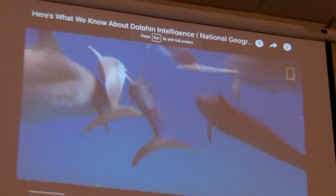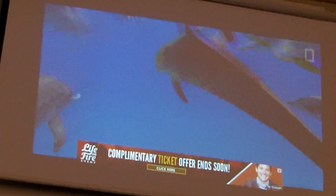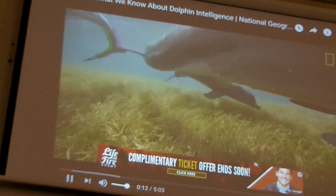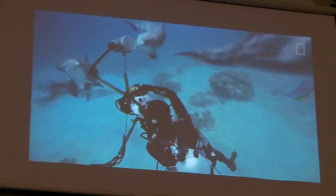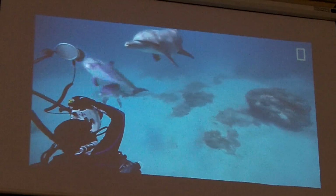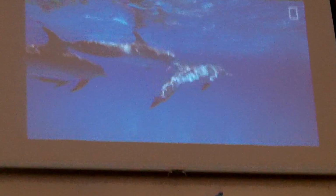I get asked, how smart are dolphins, a lot. A better question is, how are dolphins smart? One thing we're interested in is how do dolphins make sense of their world? How do they perceive their world? How do they conceptualize their world? How do they represent their world? How do they communicate with one another? And that's what we're trying to look at.